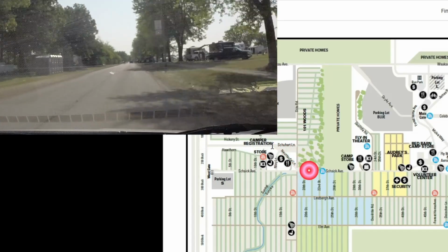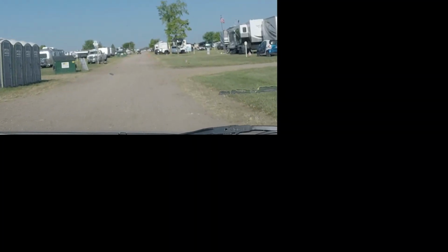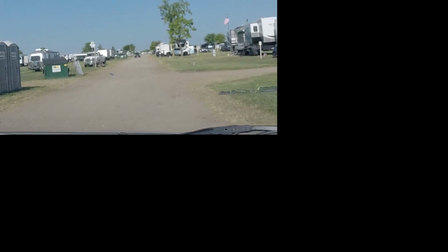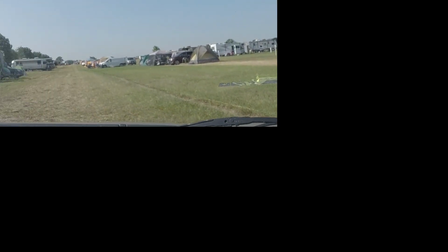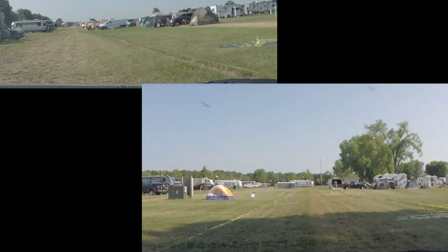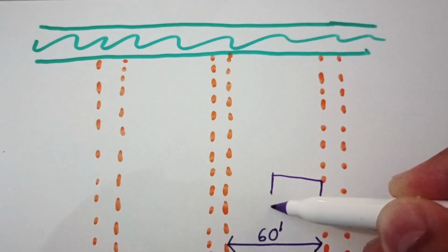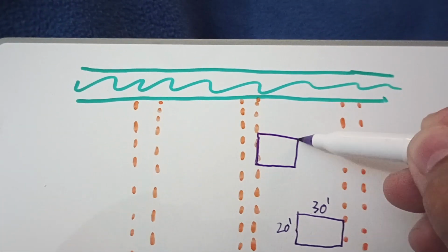Going down into the campground, the main roads are either paved or gravel. Turning off of the main roads in the campground, you'll be on these little grass access roads that are marked by fire lines burned into the grass along the edges. There are 60 feet between the fire lines. Campsites are 20 feet wide along the direction of the access lanes and 30 feet deep away from them.